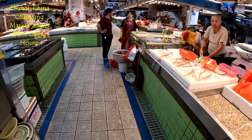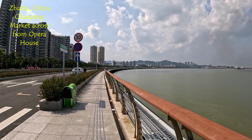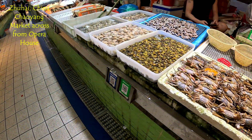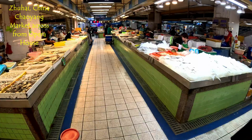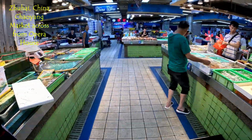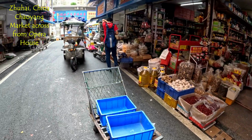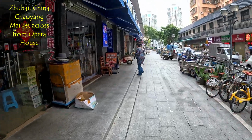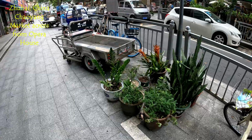Zhuhai, with that beautiful sky, a great place to let the days go by. Oh, Zhuhai. Take me, take me away. Take me today. Show me a way to see more of Zhuhai today.